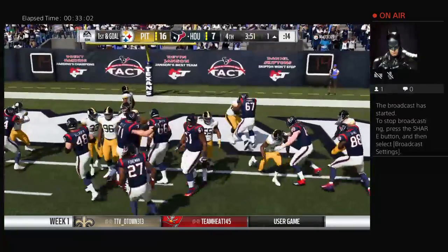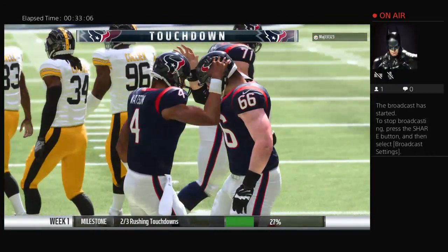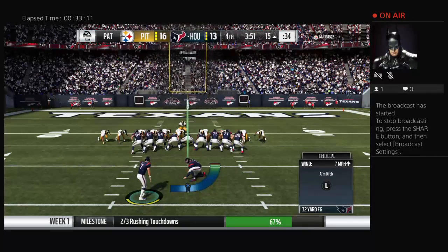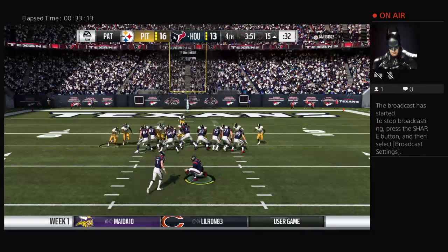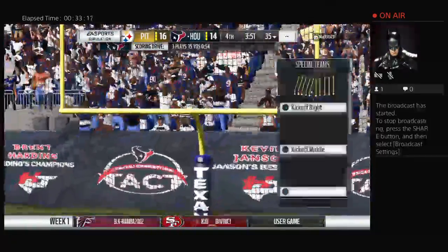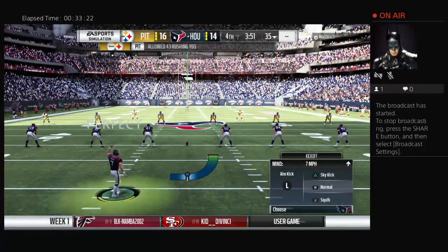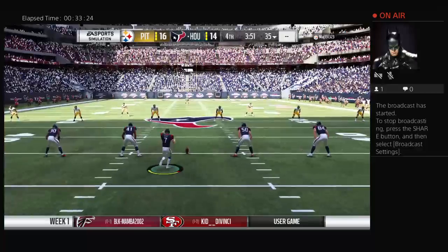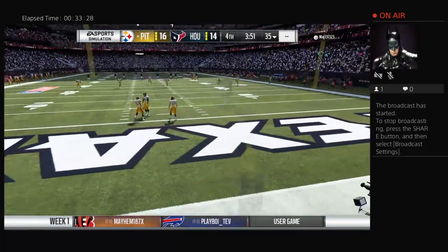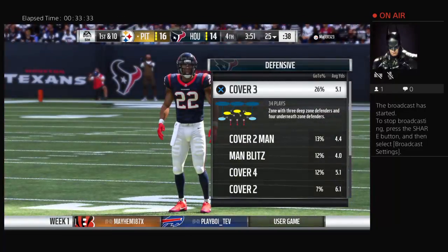Here's Watson on the sneak, and he gets into the end zone. Touchdown, Houston. Deshaun Watson scoring on the sneak from a yard out. And the Texans use the short field to their advantage as they cash in for 6. Bryant's extra point up and good. And the lead is down to 2. Now here's Bryant to kick it away. And that'll carry over the back line of the end zone for a touchback.